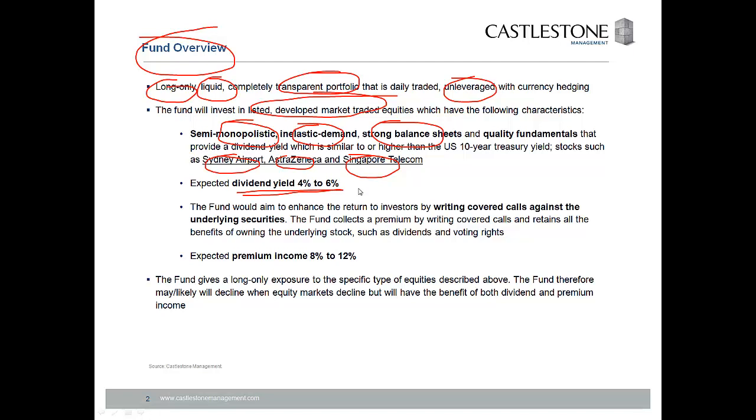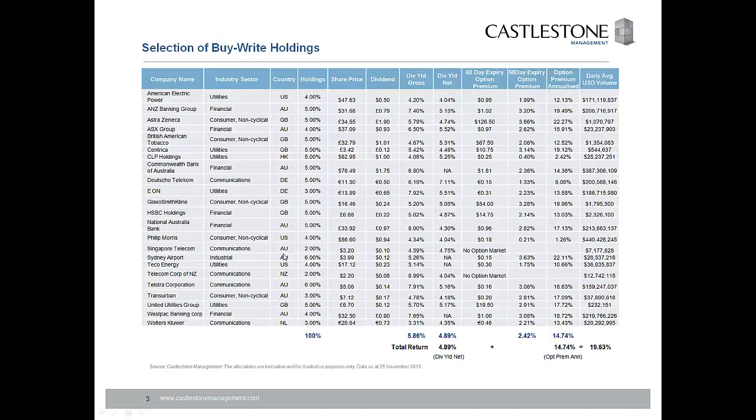Once we hold those stocks in the portfolio, we then try and improve the income into the portfolio by writing a covered call option. So we sell a call option against the stocks we hold inside the portfolio, and we're able to generate an average of 8 to 12% premium income per annum from writing those covered calls. So the returns of the portfolio are really focused upon the dividend yield and the premium income.